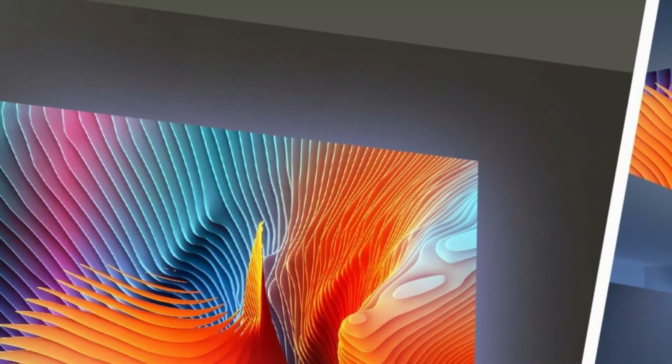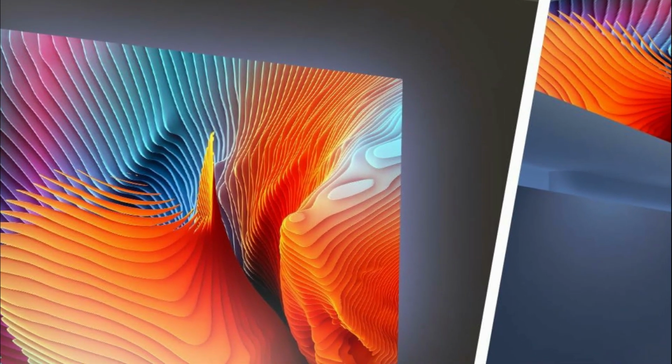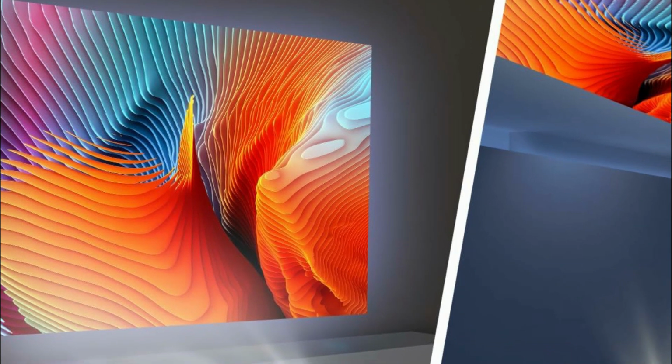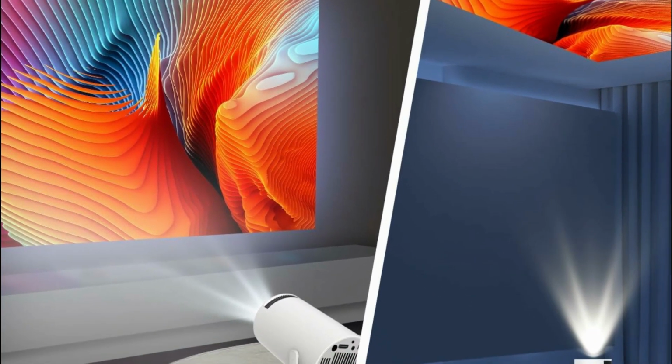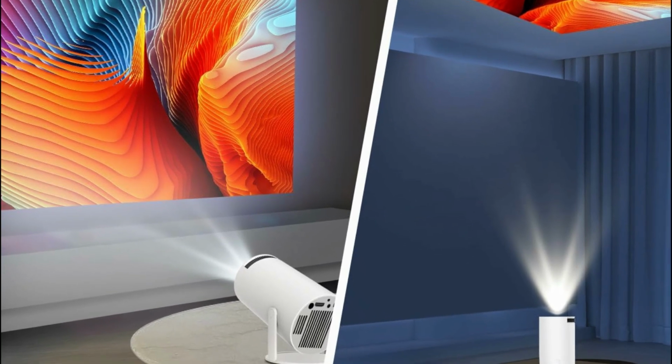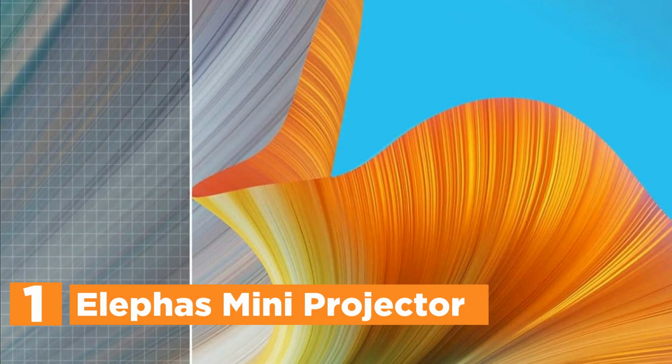Moreover, it offers auto-horizontal keystone correction and manual trapezoidal correction, simplifying setup for accurate and proportional images. Ideal for both indoor and outdoor use, this mini projector brings entertainment to any setting with its advanced features and exceptional picture quality. The top one on our list, Elephas Mini Projector.